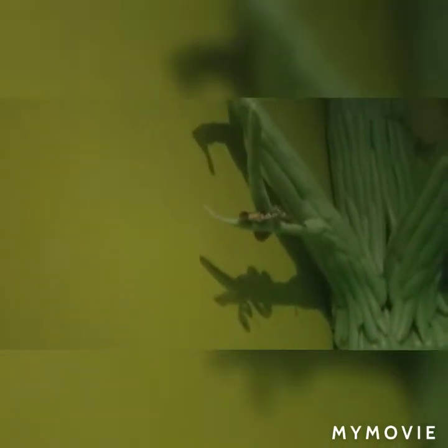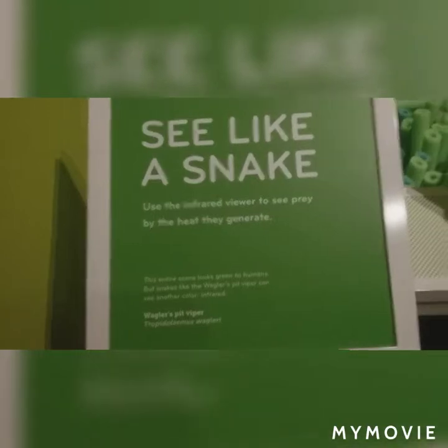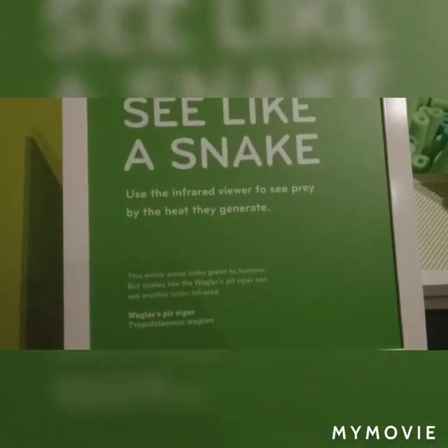Look at the grass, some more grass. And look at the tree. This is really cool how they made that. There's a snake. Oh, not a real snake. All right, here it says, see like a snake. Use the infrared viewer to see prey by the heat they generate.